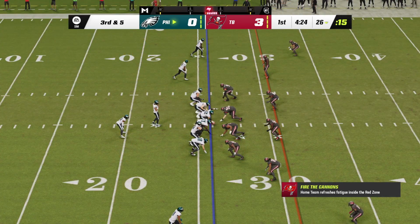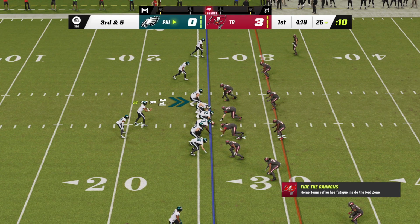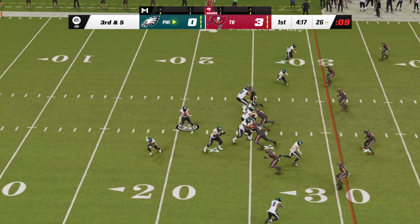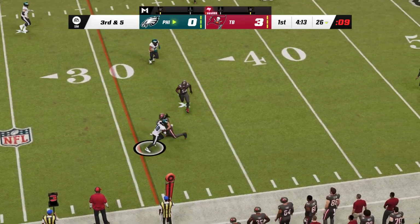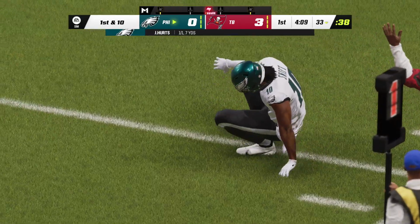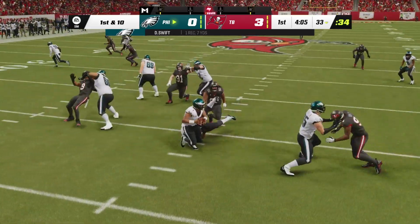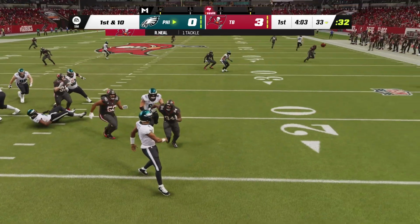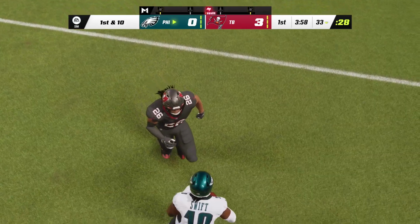The Bucs with an extra defender now in the secondary here on 3rd down. Hurts. And that's out to the flat for Swift. And he'll be taken down, but he does have first down yardage. An effective 7-yard 3rd down conversion. When you give up points on the opening drive, in this case a field goal, you'd hate to go 3 and out. They avoid that.